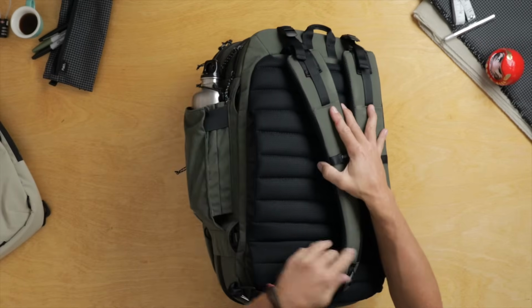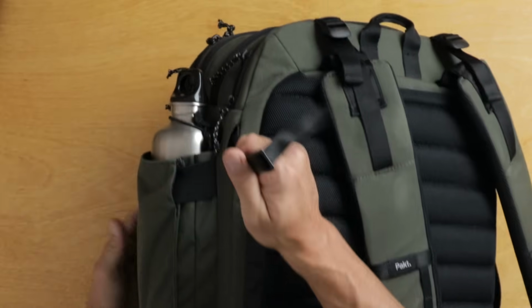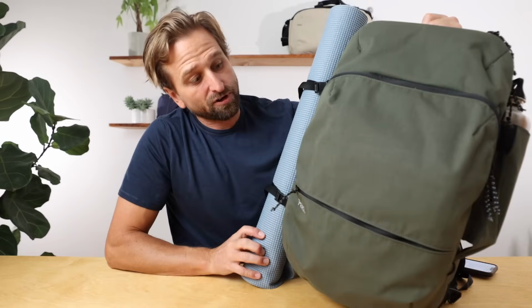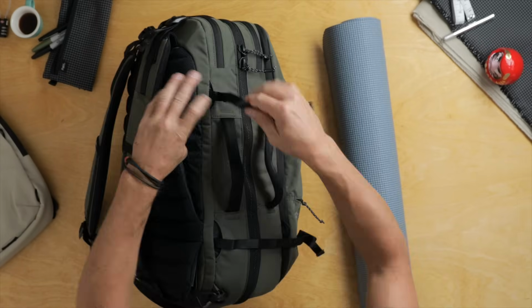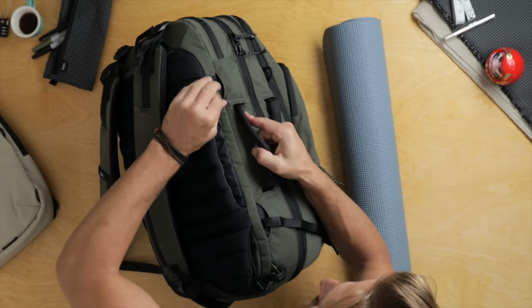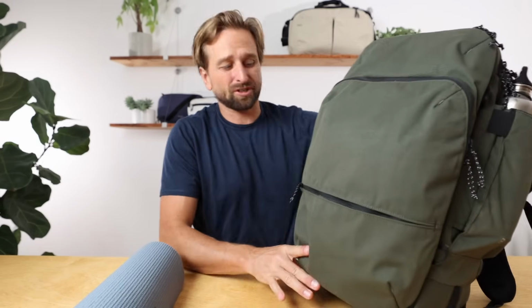And there are these hidden accessory straps, which are always available for you. For example, strapping a yoga mat or a jacket or something like that for your journeys. I don't know, what do you take with you? When you don't need them, they just hide away into these little pockets right here. Really useful for strapping on a jacket or a yoga mat or maybe some dirty shoes or something like that, even like a wet pair of swim trunks.